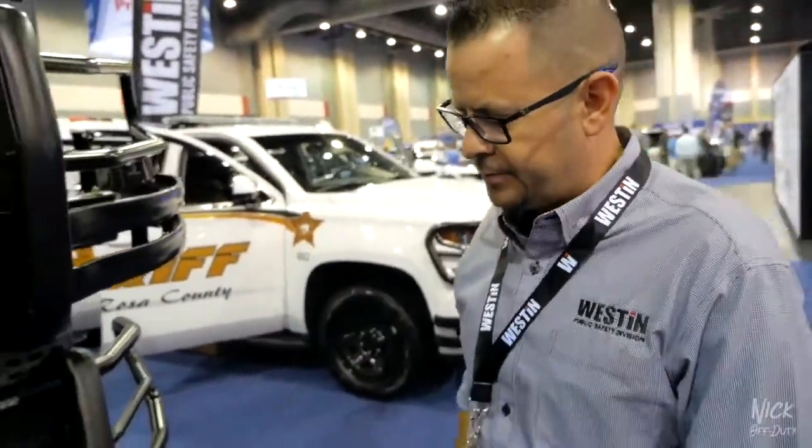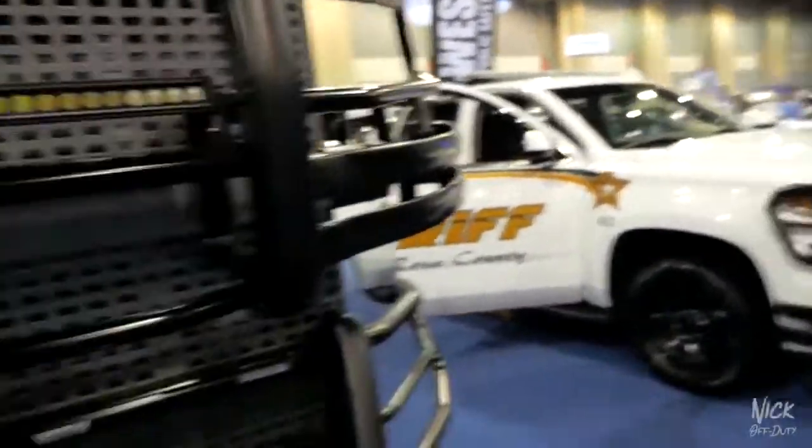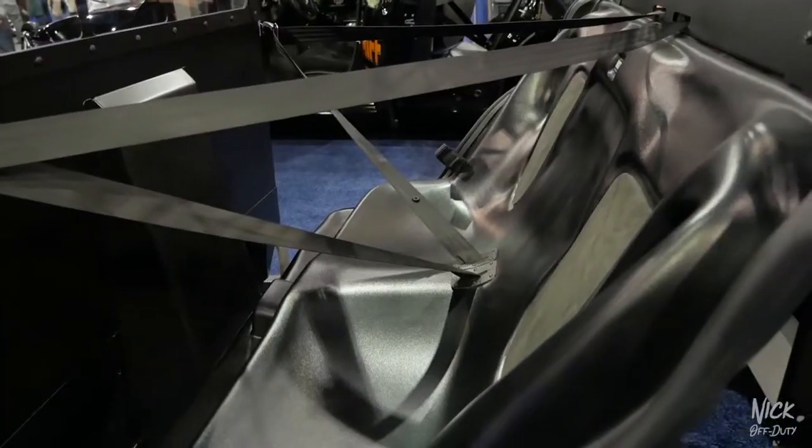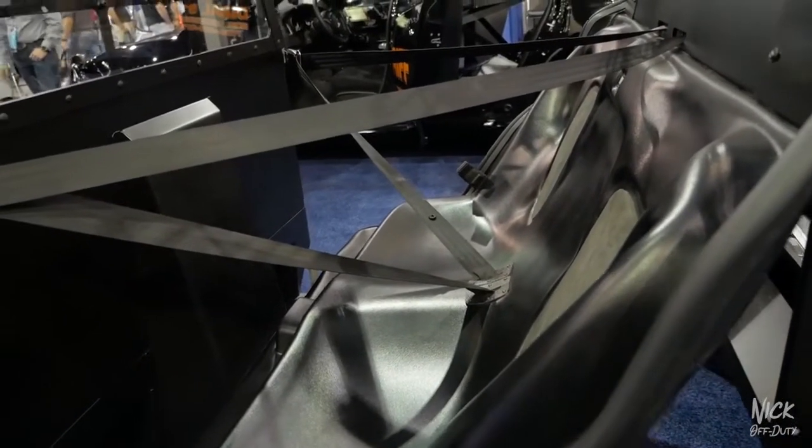All right. So, what else you guys got besides the push bumpers? We're introducing some of our interior products, Defender Series products, like the partitions, door panels, plastic seating, all that good stuff for the interior of the police vehicles now. So we're working with that now as well.